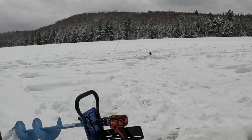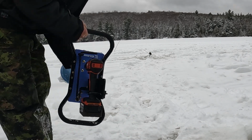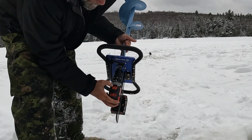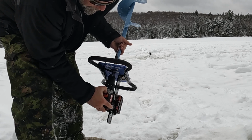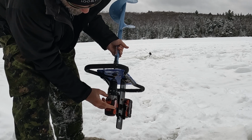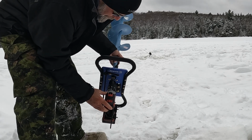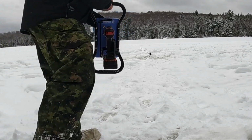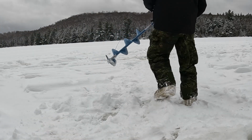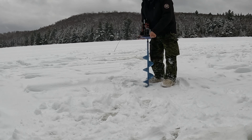So the auger, I think I figured it out. This switch here on top, it was on 2, I put it to 1. I also put it on hammer. I don't know if that's a big help or what, but let's test it out. I did do a little test hole over here and it seemed to be all right.